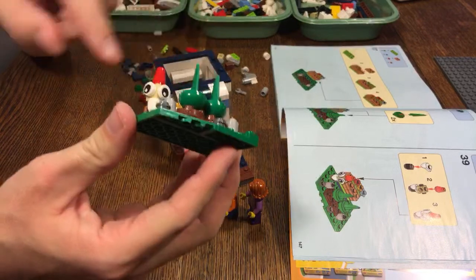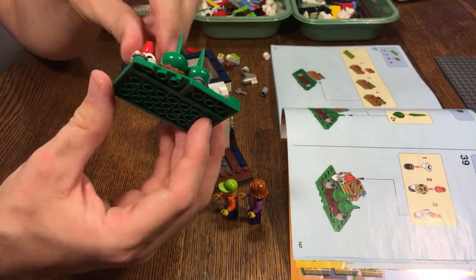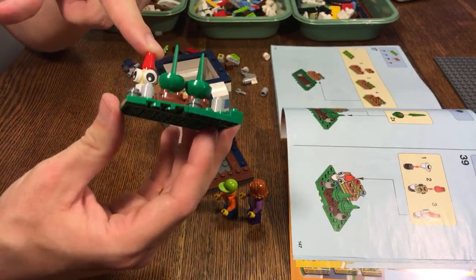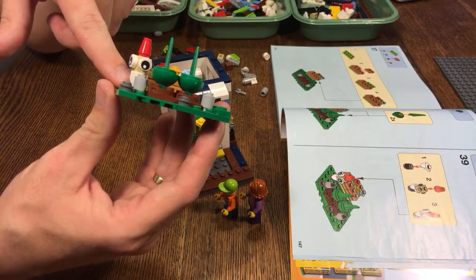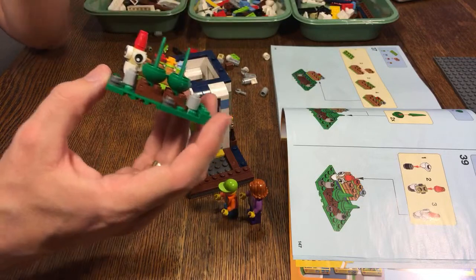Is this a garden gnome? That's very funny, actually. I like that. At first, I thought it was a bird of some sort, but it's actually a garden gnome, I'm pretty sure, which is pretty funny. I like that. So, yeah.